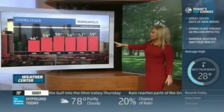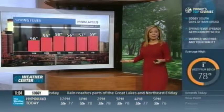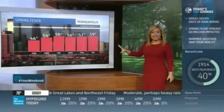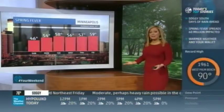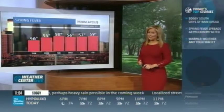Neither for Minneapolis. Look at this forecast, up to almost 60 degrees. Maybe we'll get there by Friday. What a way to wrap up this week with a gradual but really substantial warm up for cities in the Midwest, and it'll also be warming up in the Northeast too. So much good news to tell.